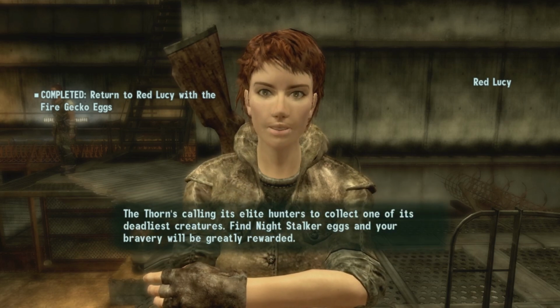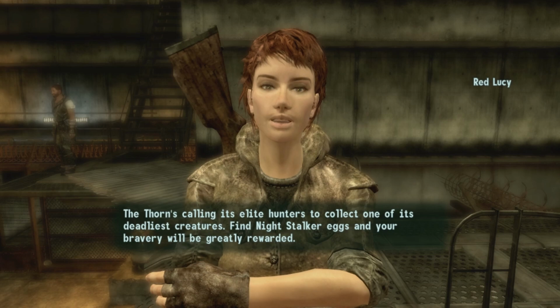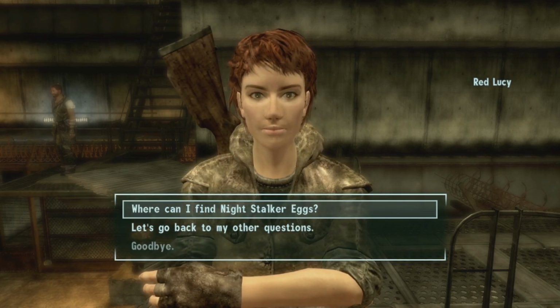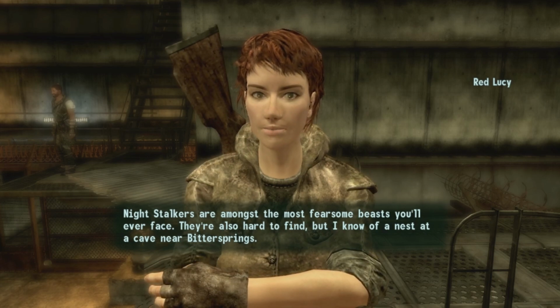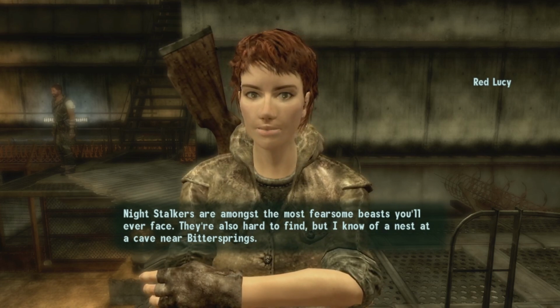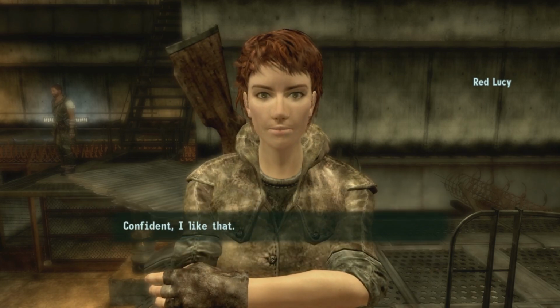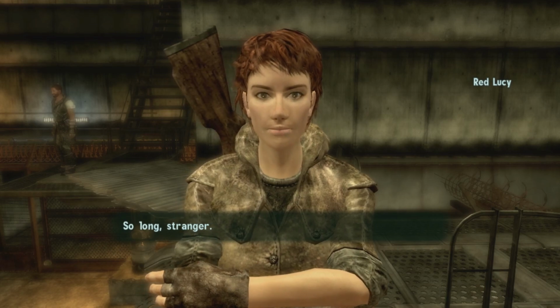The Thorn's calling its elite hunters to collect one of its deadliest creatures. Find Night Stalker eggs, and your bravery will be greatly rewarded. Night Stalkers are amongst the most fearsome beasts you'll ever face. They're also hard to find, but I know of a nest at a cave near Bitter Springs. Confident. I like that. So long, stranger.